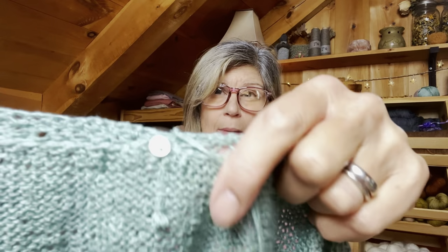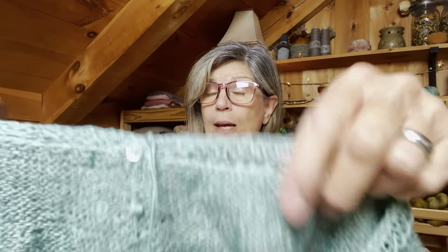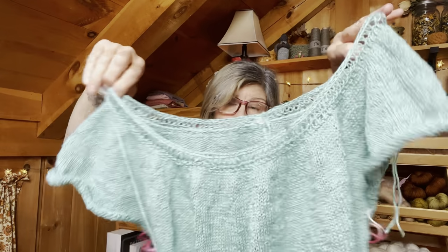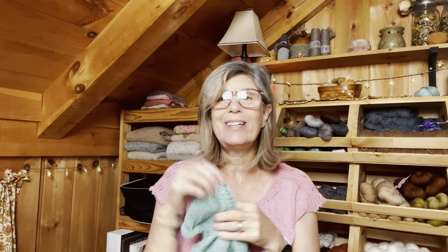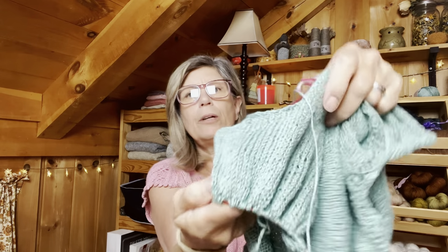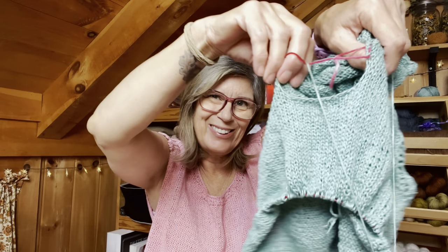There's also, you'll notice, a button here in the back. That is where I changed skeins and wove in the ends, and it just happened to be right at the center back. So I sewed in a little button so that I could easily tell which side was the front and which side was the back. So this is all I have so far. Like I said, I separated for the sleeves before I went on vacation, and that's all that I got knit on vacation. So I did a lot more talking than I did knitting.